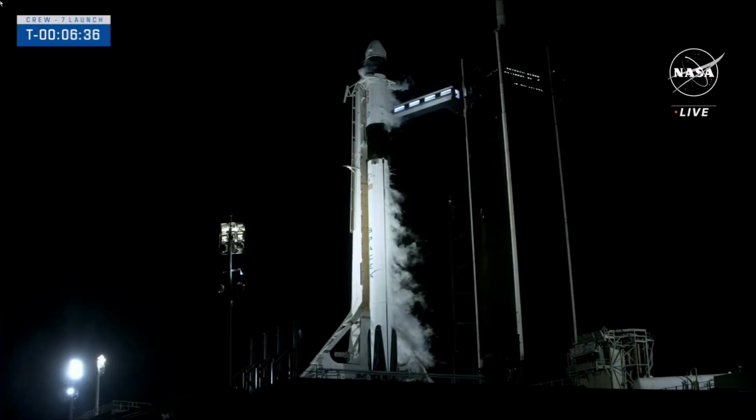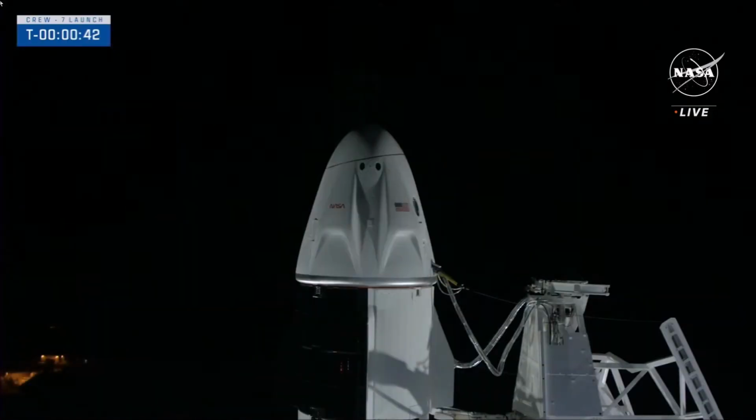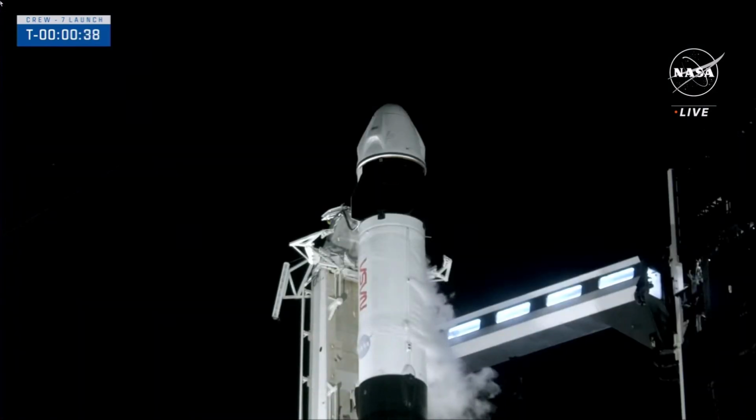Dragon, SpaceX, stand by for final go, but please confirm crew displays are configured for launch. SpaceX, Dragon, crew displays are configured for launch. A minute until liftoff today. Dragon, SpaceX, flight termination system go for launch. Dragon copies, go for launch.